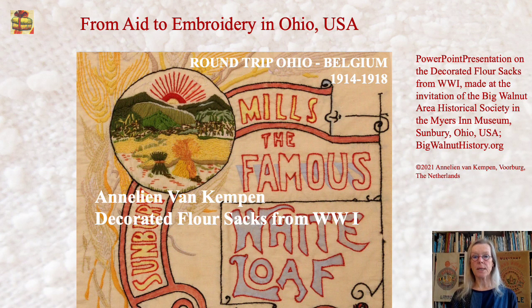In order to understand why thousands of sacks were decorated with needle and thread, paint, lace and tassel, and how they made their way into current public and private collections all over the world, we must first understand the plight of the Belgian people during World War I and the subsequent organization of the International Commission for Relief in Belgium. During World War I, the people of Belgium were near starvation and sought help from neutral countries, in particular the United States.